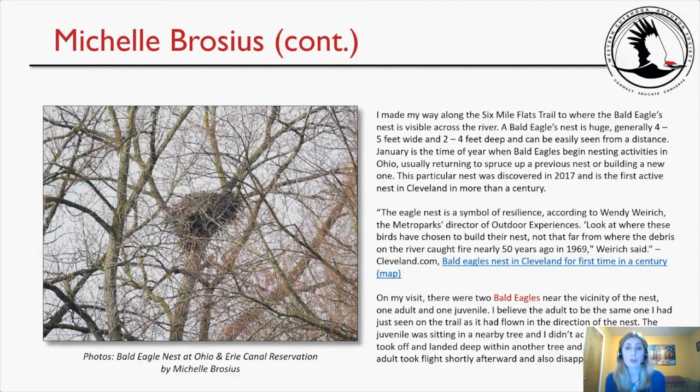So on my visit, there were two bald eagles near the vicinity of the nest, one adult, one juvenile. I believe the adult to be the same one I had just seen on the trail as it had flown in the direction of the nest. The juvenile was sitting in a nearby tree, and I didn't actually see it until it took off and landed deep within another tree and was out of sight. The adult took flight shortly afterward and also disappeared. And here's my picture of the bald eagle nest at the reservation.